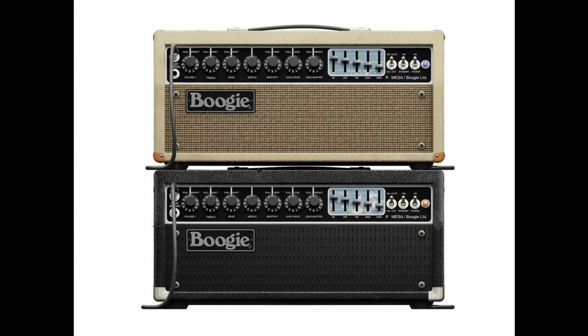A historic amplifier. The Mesa Boogie Mark II was introduced in 1978 and was the first guitar amplifier to feature channel switching. The Mark IIB was the first guitar amp to integrate a buffered effects loop. The Mark IIC quickly gained popularity among guitarists, particularly among heavy metal and hard rock players, thanks to its high-gain sound and versatile EQ section.